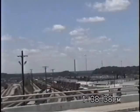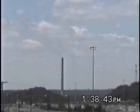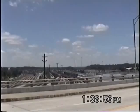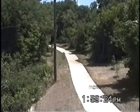CSX has an emplacement over here as well. Off in the distance, you can see the smokestack there at Bolton, Jack McDonough power plant. I'll be heading over that way. It's downhill to the river, and then I gotta start climbing. No, this is not the Silver Comet. It's too soon. This is the Chattahoochee River.